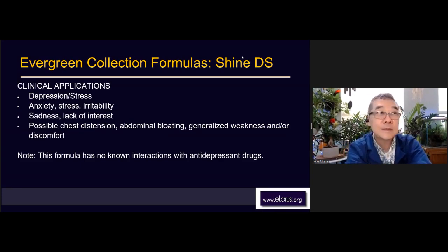Okay, the next collection formula is Shine DS. Again, this is an ingenious formula created by Dr. Chen. I haven't asked him directly, but I believe he created this formula to make sure that there is a depression formula that does not interact with any drugs, any antidepressant drugs or other drugs. So if your patient is on a psychoactive or psychological drug, this is the go-to formula.